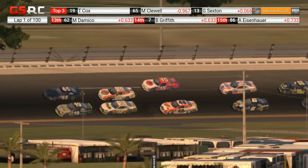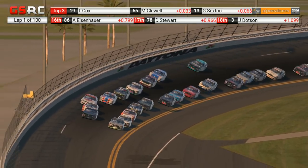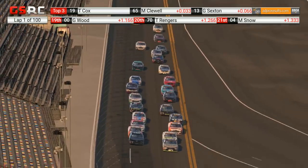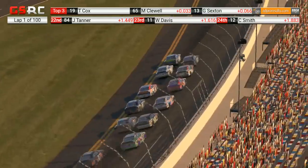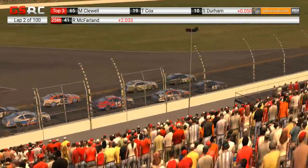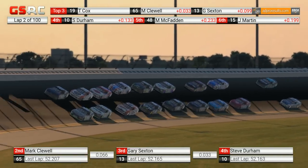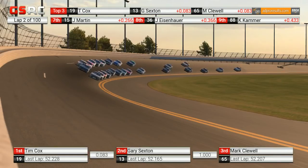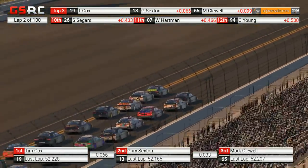The 65 making a run up on the top. That is Mark Cleewell doing a good job as they come around four. Let's see who gets credit for leading the first lap ever here on the Global Sim Racing Channel in this challenge series, and it's going to go to our pole sitter, Tim Cox in the 19. They are two by two by two by two. Yeah, nobody looking to be too brave here yet, Soup. It's very early. The cars are still trying to get up to top speed here. They've just about found it now, coming down the back stretch.